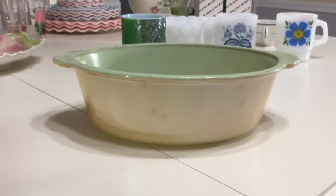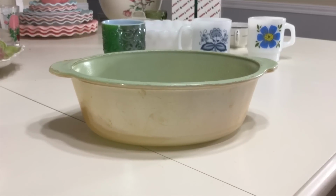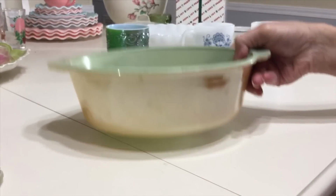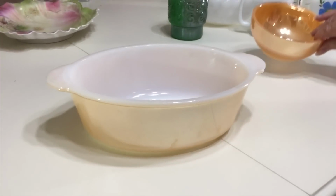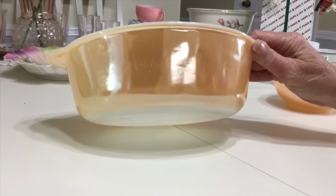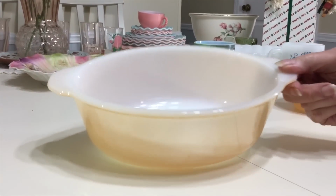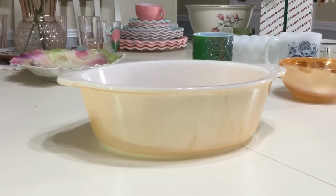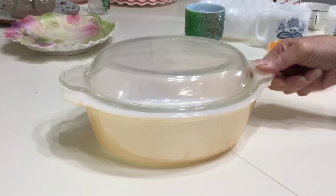Copper tint started in 1958 and went to 1971, and they were the ovenware line for the Fire King Peach Lusterware line. But I remembered that I had just recently purchased the exact same one, a 1.5 quart copper tint Fire King oval casserole without the lid. You can see it's in great condition. So now at least I have the lid, and I will sell this off because I did not get around to listing it. I can sell that piece off. It's in really nice shape.